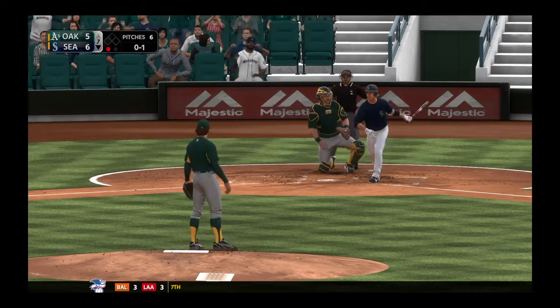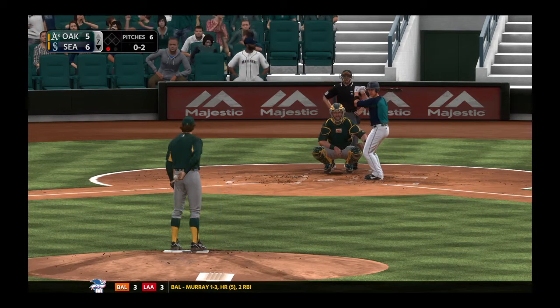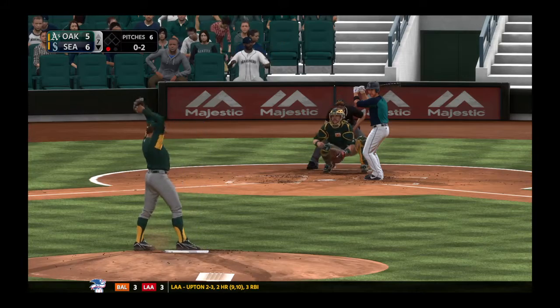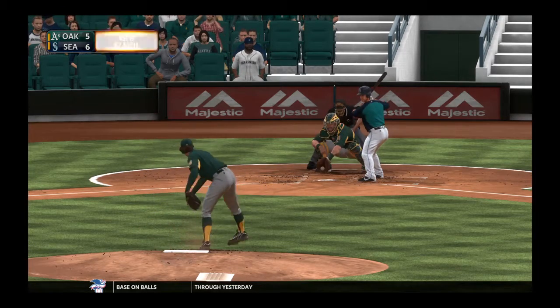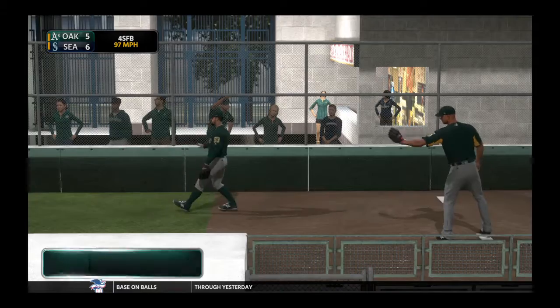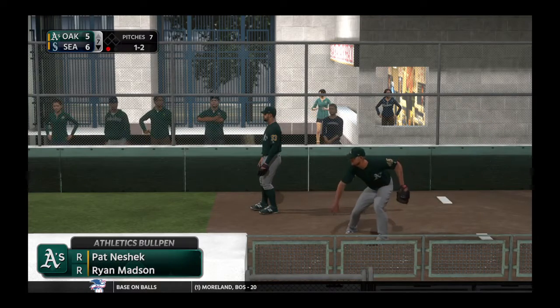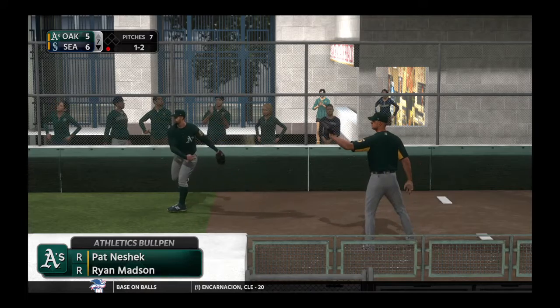Very weakly on the ground. That winds up foul. Hey, he looked like he was a little bit out in front on that breaking ball right there. The body can go a little bit. If he was able to keep his hands back a little bit, he might have been able to do some damage with that pitch. Looks like a right-hander's gotten up to throw now in the Oakland pen.